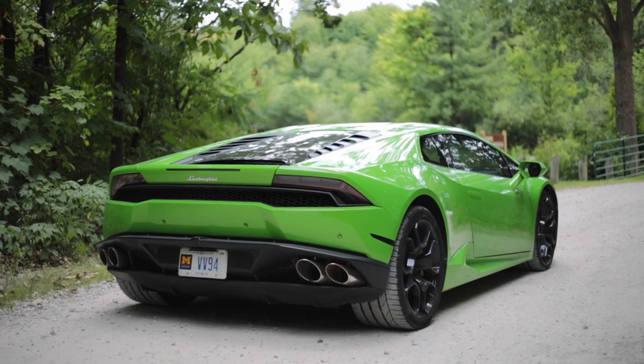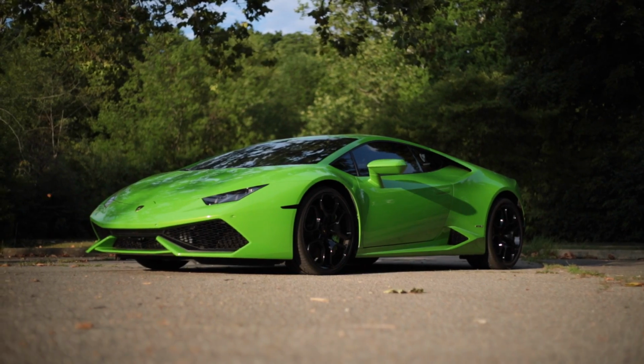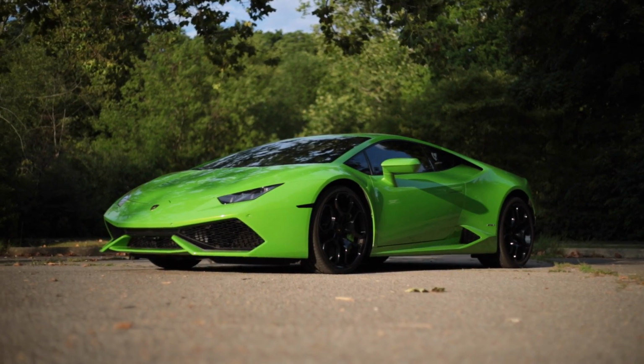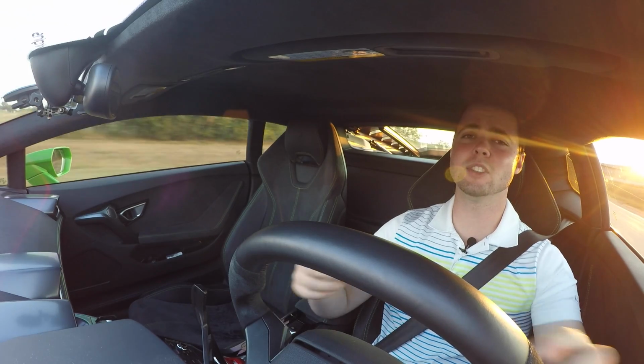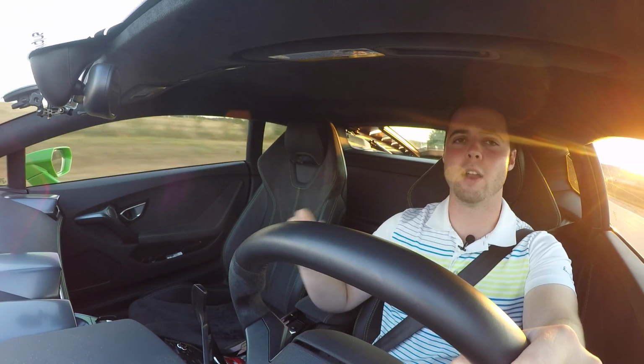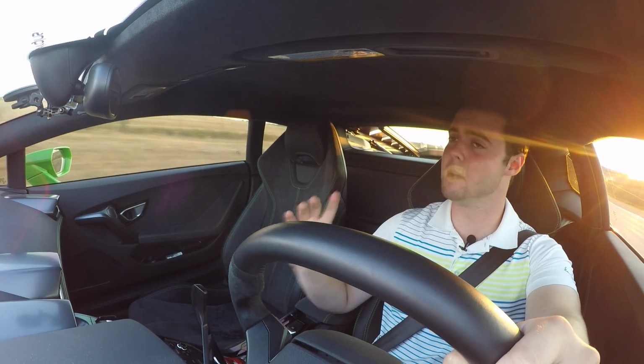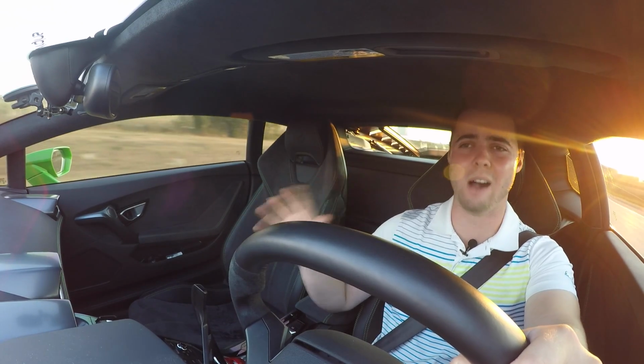I'll be honest, when the Huracan came out, I wasn't that obsessed with the way it looked. I thought it was a little bit tamer than the usual stuff that came out of the Lamborghini factory. But it has since grown on me, and a lot of that is because the car looks so much better with black wheels as opposed to silver ones. Why that is, I don't know, but something about the contrast makes it look a hell of a lot better.